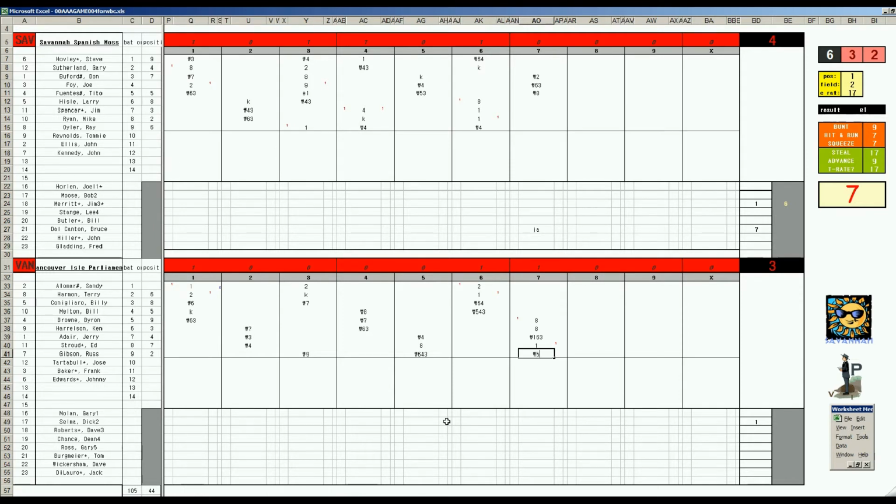Vancouver trying to keep it going. Selma, he's still in there. Larry Heisel, 1-7. Triple 1-6 single. That's a base hit. All right, time to hook Mr. Selma. 7 decent innings. Jack DeLauro will come on in.